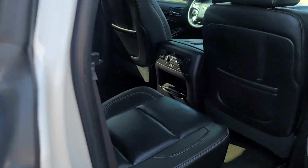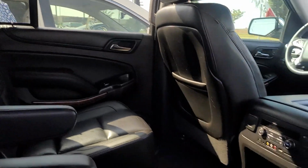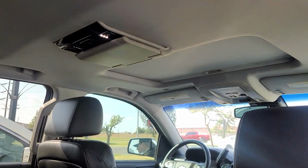Tahoe. This is a little bigger than what I really want, but it does have third row seating. Really nice. The cup holders back there. Oh, it has a DVD player.